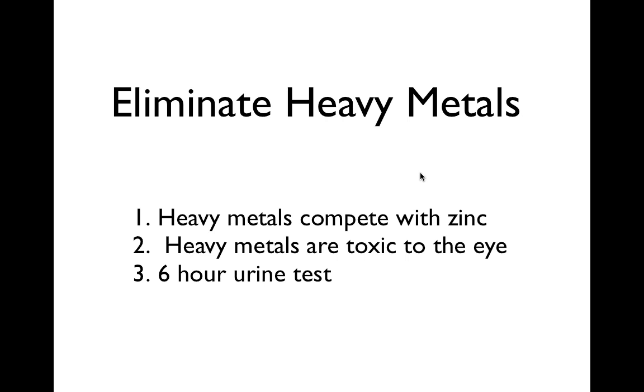Heavy metals also compete with zinc. Many of you have low zinc levels, and you're taking 100 milligrams of zinc every day. You're getting the Mars cocktail, but you wonder why your zinc is still low. Well, if your lead is off the chart and your mercury is high, you got to reduce them to make room for the zinc. The lead and mercury are large molecules which compete for the cellular sites of the zinc.